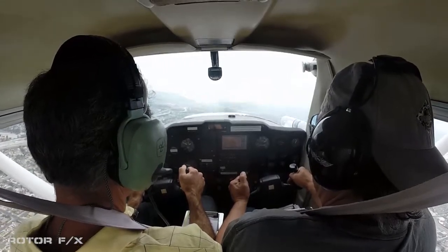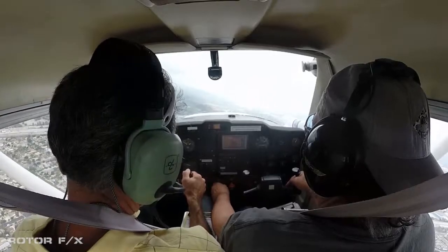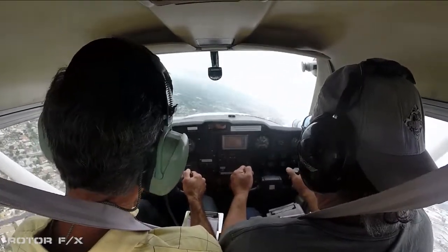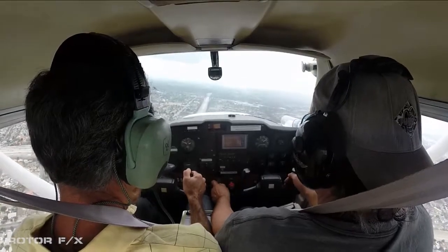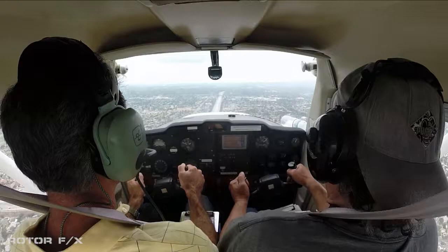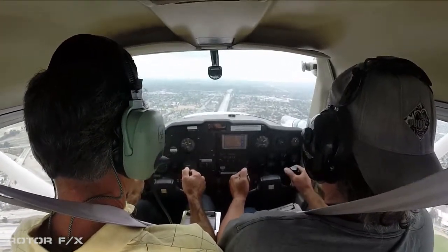Van Nuys Tower, Cessna 10789er, southeast of 118.5 interchange, requesting transition through Van Nuys airspace south along 405. Cessna 10789er, Van Nuys Tower, transition on the 405 freeway approved, 1,800, altimeter 2980. Transition south along 405 approved, 10789er. We'll stay east of 405 over Sepulveda.